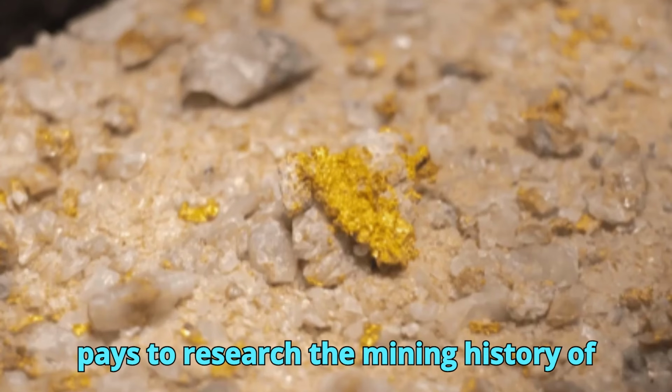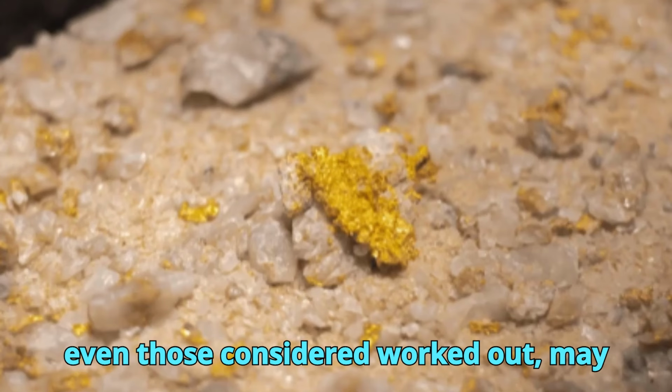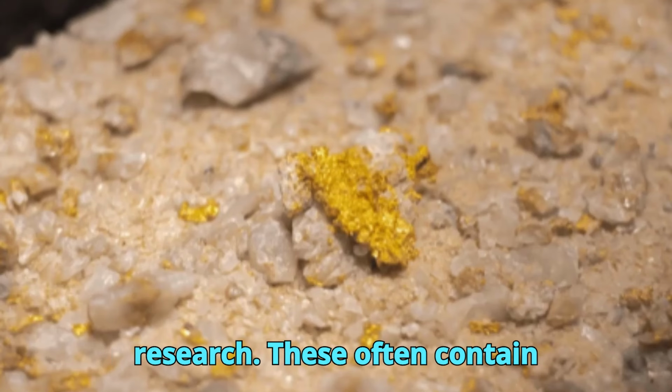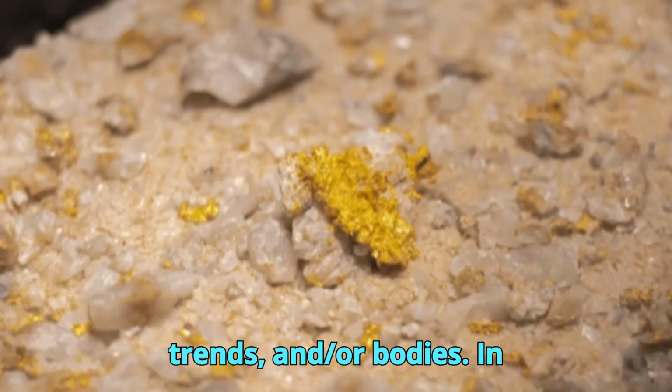It also pays to research the mining history of your region. Old gold districts, even those considered worked out, may still hold overlooked veins or modern potential through new methods. Access historical geological survey maps, old mine reports, and local academic research. These often contain valuable data about host rocks, mineral trends, and ore bodies.